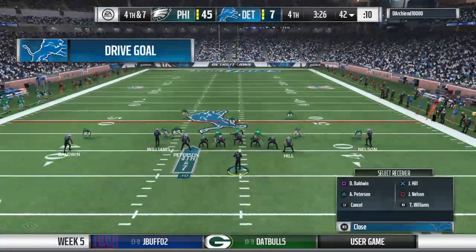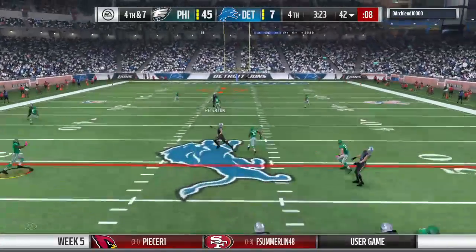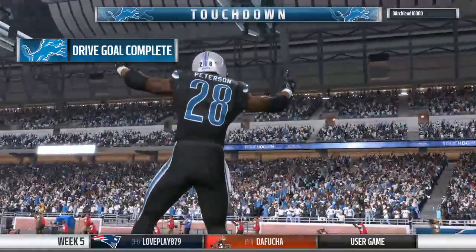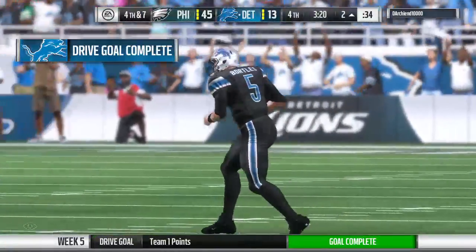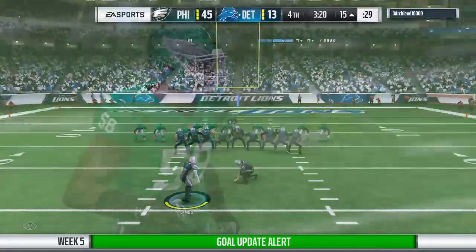Here we go now. Now Bortles, got to have this one. Looking deep downfield. This is caught inside the 15. Touchdown, Detroit. Adrian Peterson with his second TD of the game, his sixth on the year. And it's for pride now, but the Lions do get a bit closer.